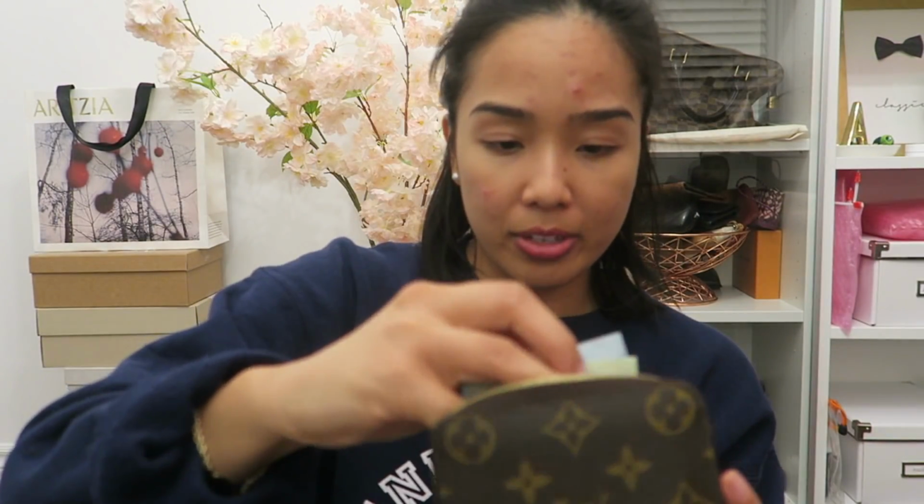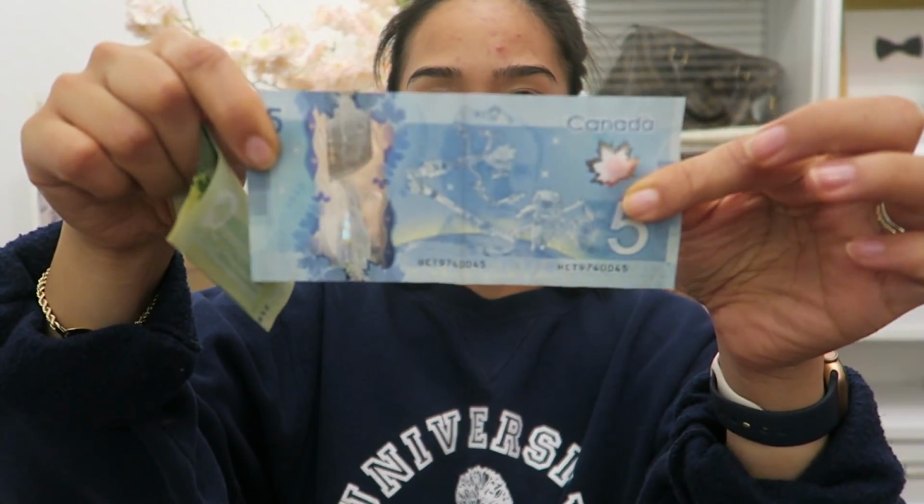And in case you have never seen what Canadian money looks like, here's a $5 bill. Very exciting. And here's a $20 bill. Even though this is called the Zippy coin purse, I actually don't keep any coins in here. I usually throw any coins into my car.